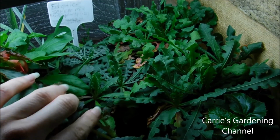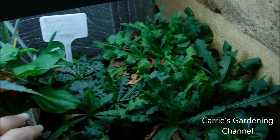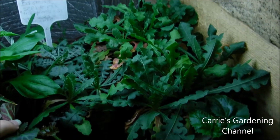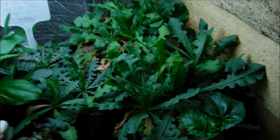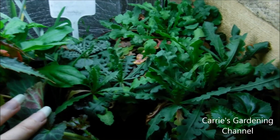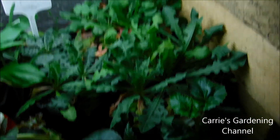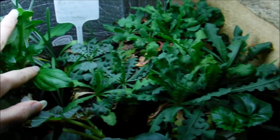Today is April the 6th, 2018, and I have my statice plants here. And no, I did not get to transplant them yet. They should have been transplanted long before this. So they're probably just going to go out in their containers after they're hardened off. But I wanted to give you an updated video on how they're doing here.